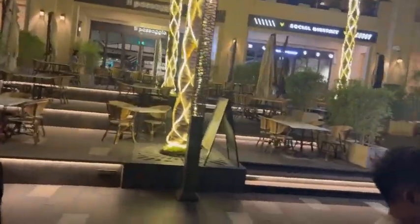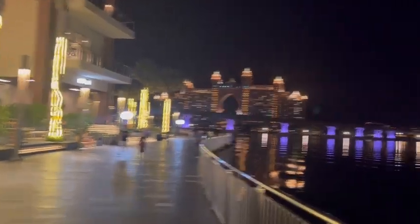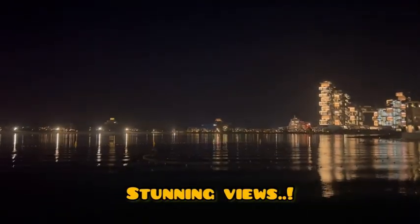Make your way to the Pointe, a retail and entertainment destination in Dubai that's sure to impress. Located more than 4 kilometers from Dubai's natural coastline on Palm Jumeirah Island, this leisure destination offers stunning views and irresistible options to shop, dine, and play.